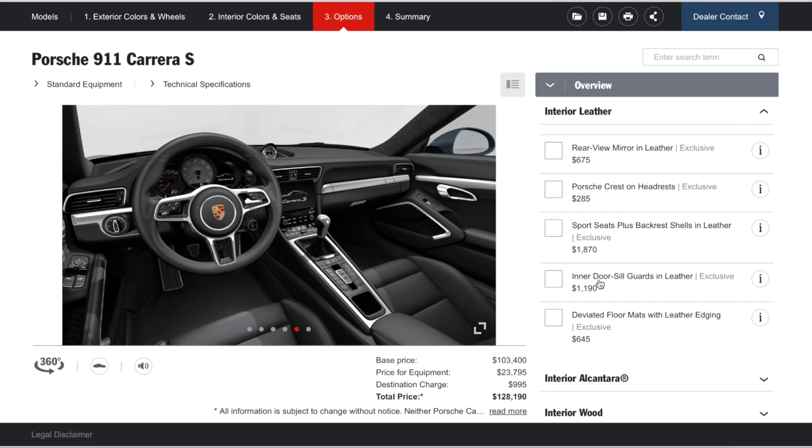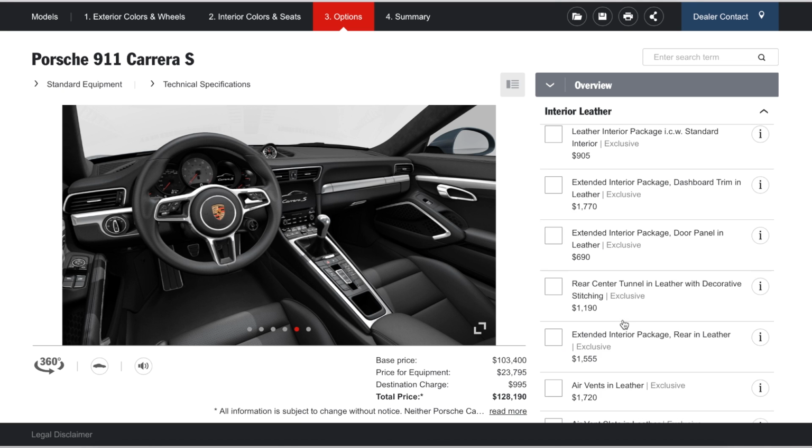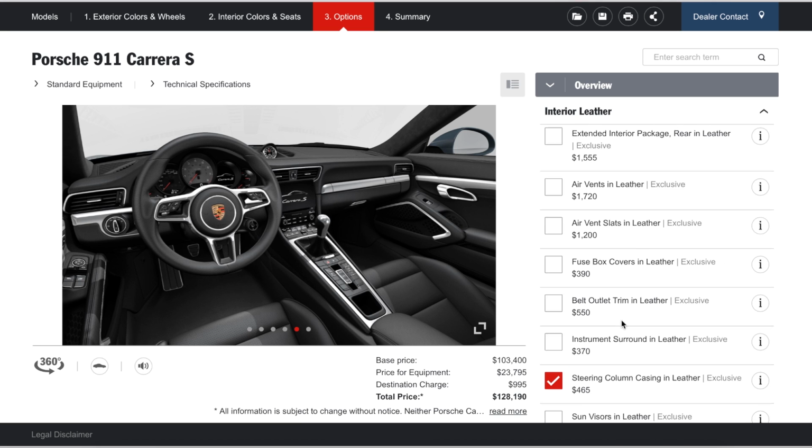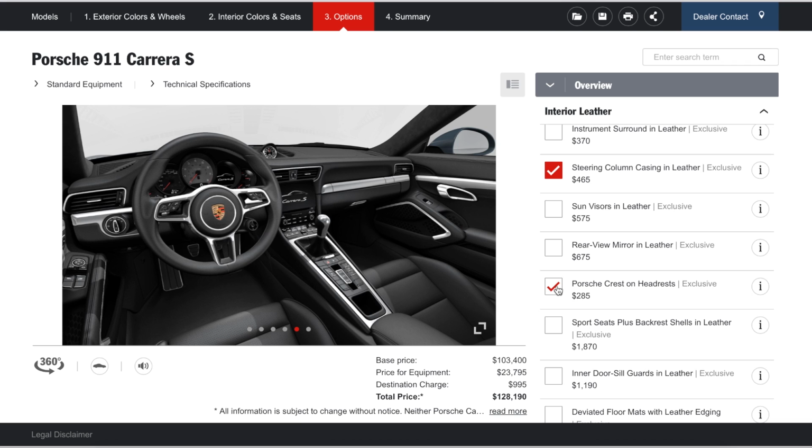I will probably get the Porsche crests on the headrests. And interestingly, at the moment, you used to be able to get the model on the center console here, on this armrest thing here. It's missing at the moment. I'm sure it will come back.